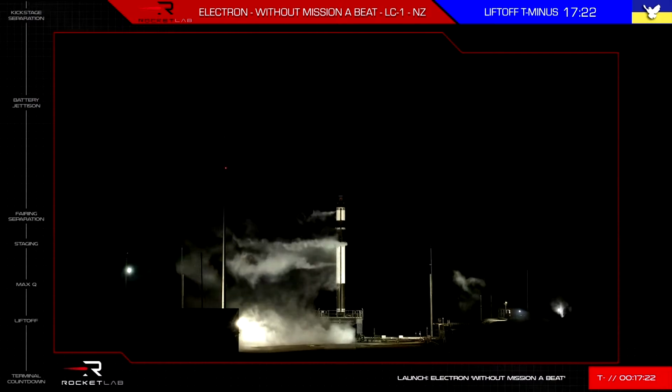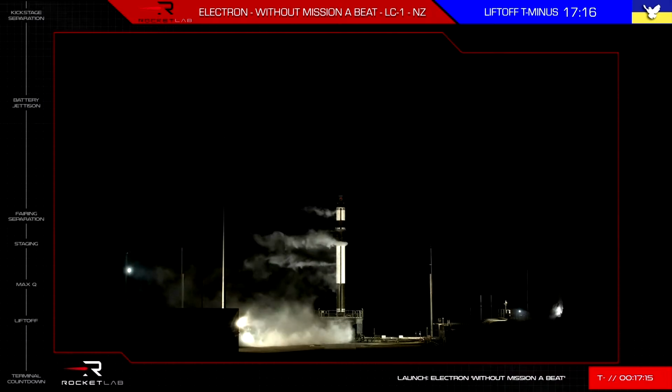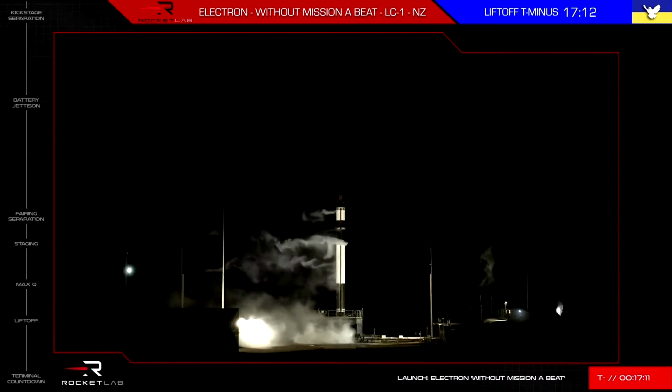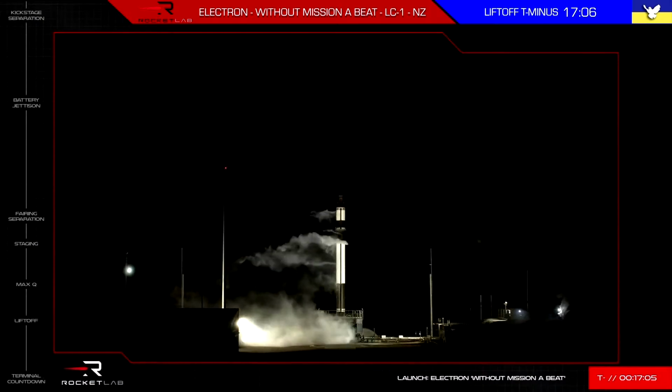As we proceed with the countdown, Electron is now vertical and ready on the pad. Our first opportunity to launch comes at 01:41 local time or 12:41 UTC. If you're joining us from the United States, that launch time translates to 08:41 Eastern or 05:41 Pacific. Our launch window today is around 2 hours.